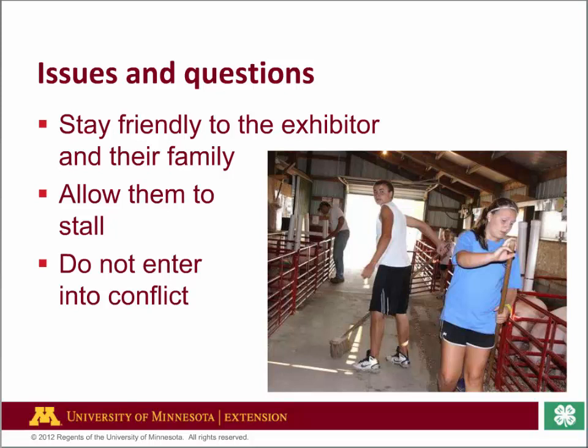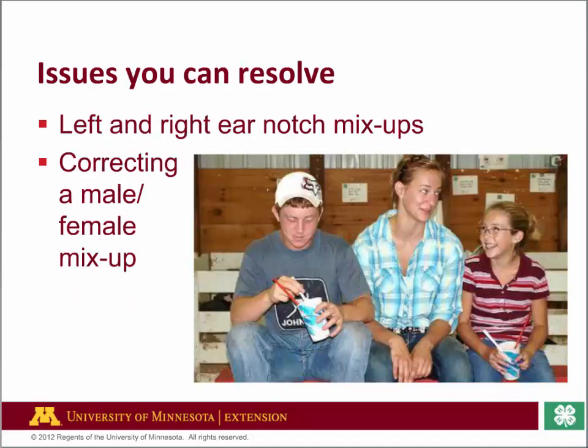Do not enter into a conflict about the issue. Your job is to find and document issues, not to resolve issues. But there are two exceptions. As a volunteer, you are authorized to resolve, along with documenting, these two issues.